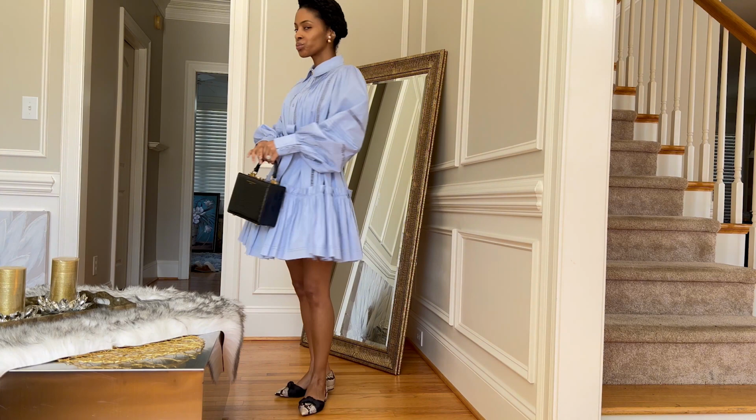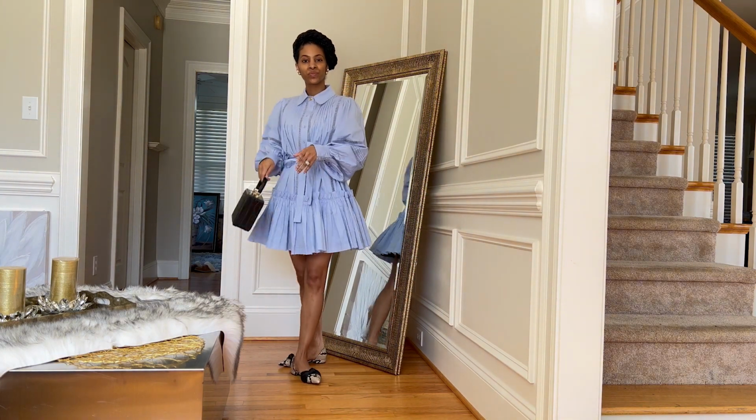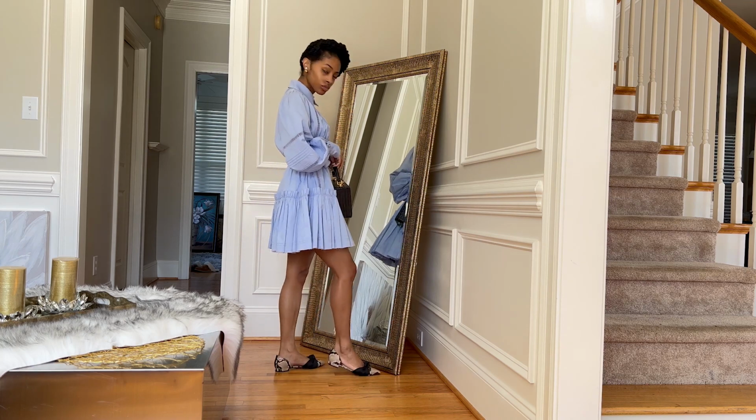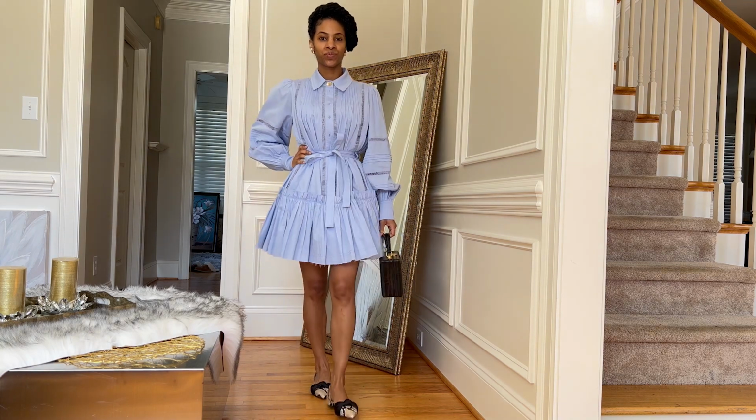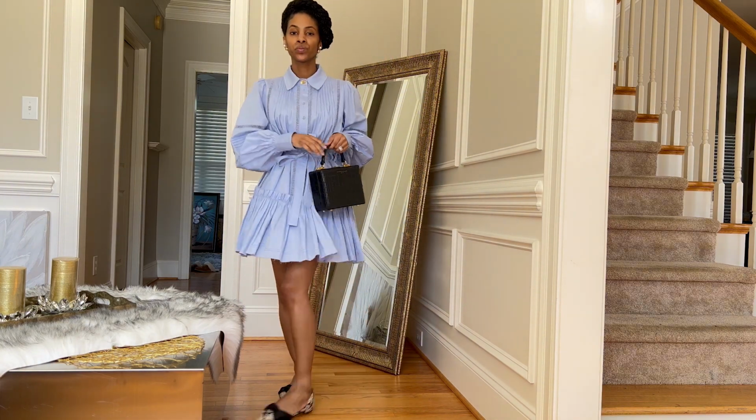Okay, so now that we have gone through all of these spring essentials, let's take all of these spring essentials and make outfits. So let's go ahead and get started. Okay, so let's start with the shirt dress. So that is the essential. It is the shirt dress. Then you have the top handle or the classic black bag. And then you have the ballet flap. Simple, easy, and chic.